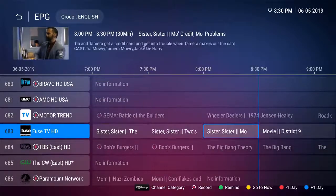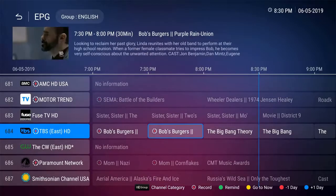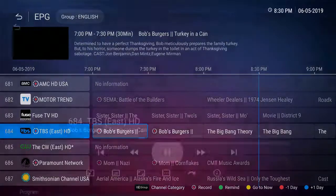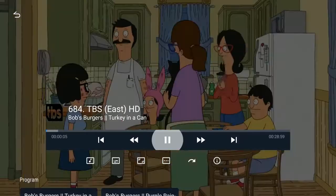And if your device supports catch-up, Wolverine TV I'm using supports catch-up for many of the channels. You just go back and boom, instant. That is huge, ladies and gentlemen.